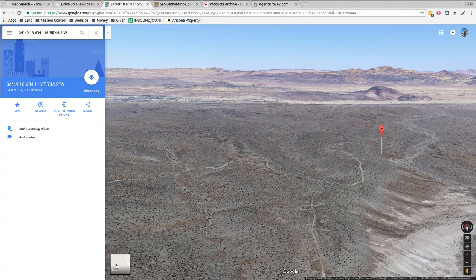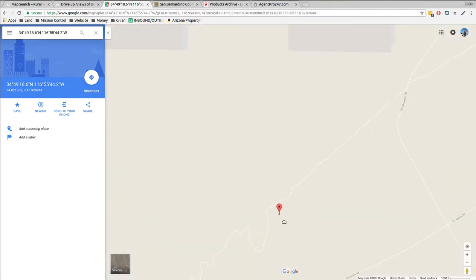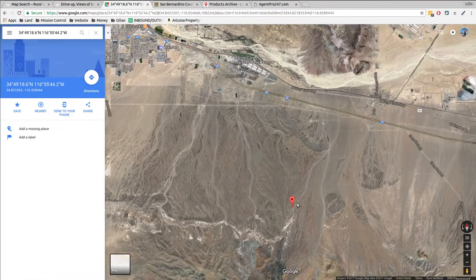And let's see if we can go back to a map and zoom out some. And so it's got this road. You see how it gets all wiggly and squiggly past the property as it goes up into the hills, but it's pretty straight going up to the property. And this is the foothills of the area. If we go back to satellite, you can see how the trails run across.